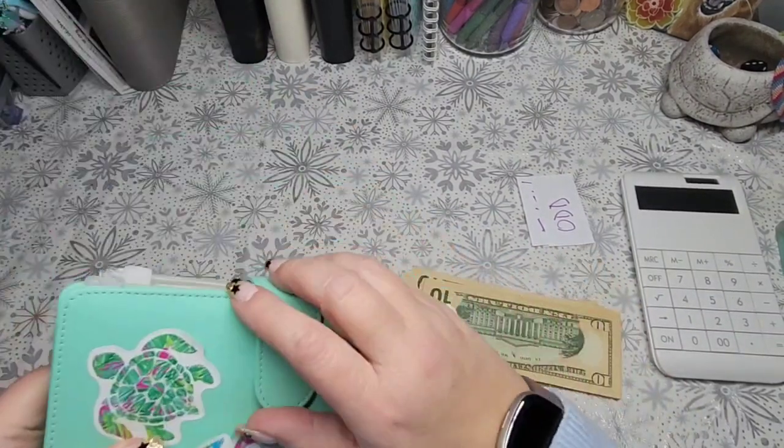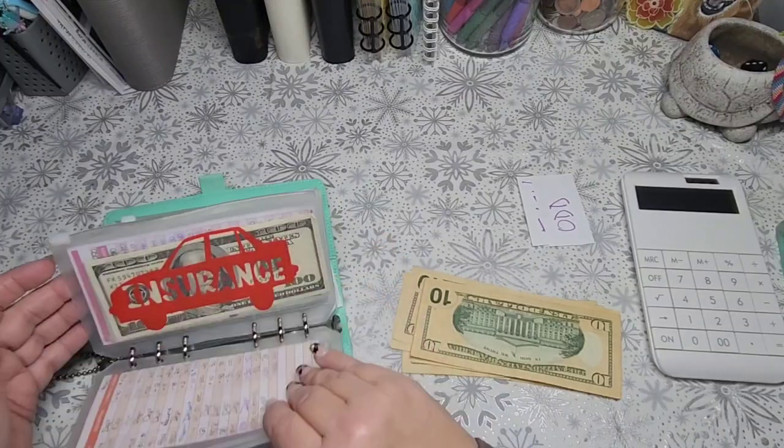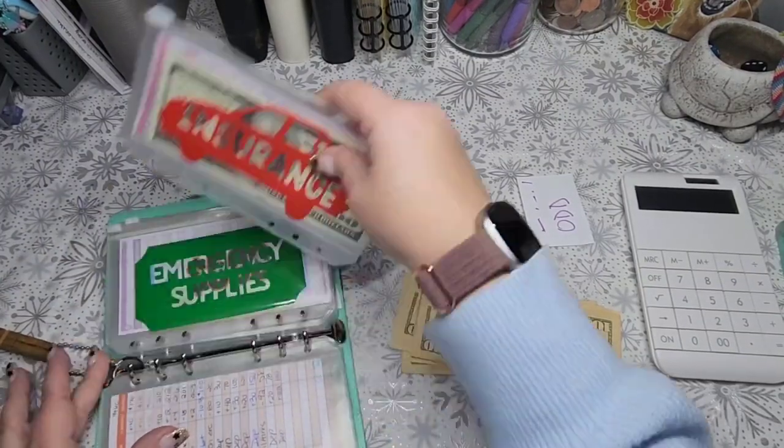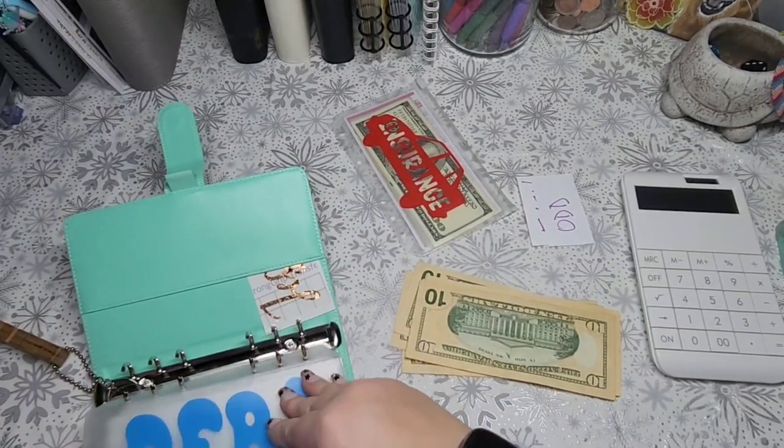And let's pull out my priority envelopes that I'm working on. So I'm still working on car insurance and, of course, debt.